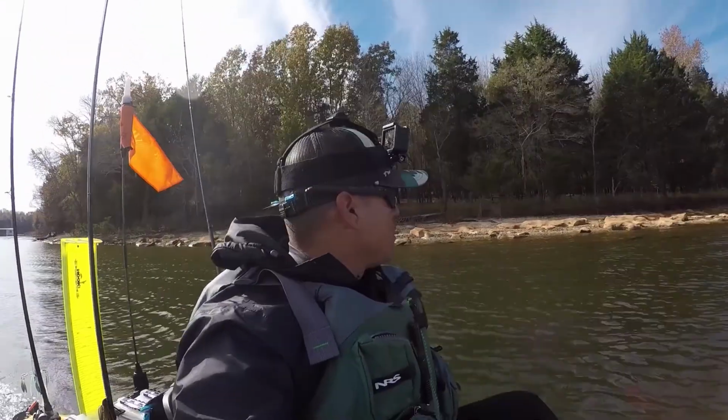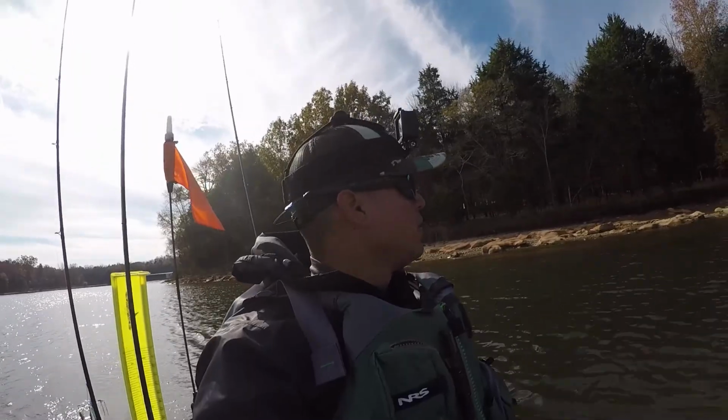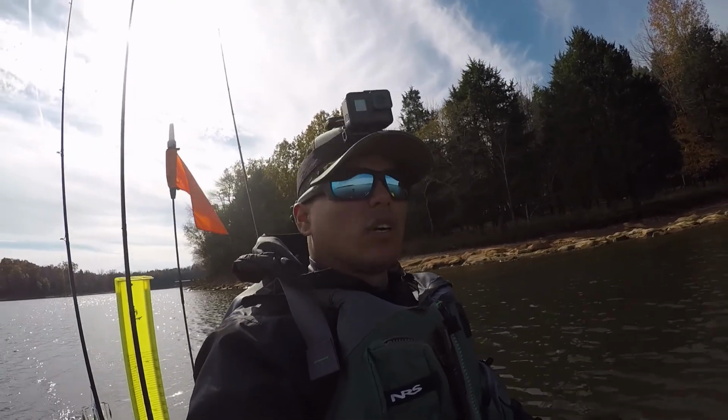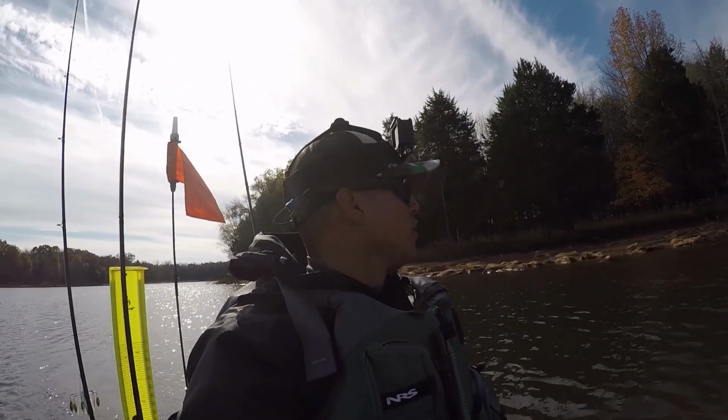Midday report. We've gotten a couple fish. One of them was like 15 inches. The other one was like 10. Well, maybe a little more, but small. Working this bluff wall where I've gotten some big fish before.